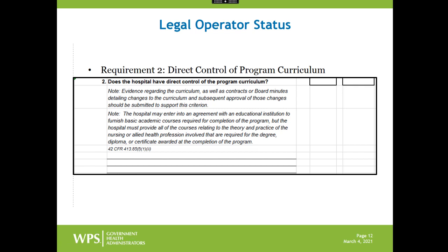As this second note says, the hospital may enter into an agreement with an educational institution to furnish basic academic courses required for the completion of the program, but any of the core courses must be provided by the hospital. So any courses relating to the theory and practice of the nursing and allied health profession that are required for the degree, diploma, or certificate, those must be provided by the hospital themselves. So that's one of those areas you want to take a look at and just identify what courses are more basic academic courses that would span multiple programs, multiple degrees, versus the actual core courses for this nursing and allied health profession. We need to see the documentation there.